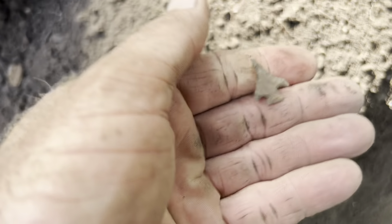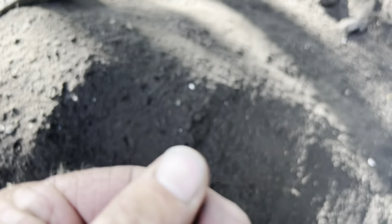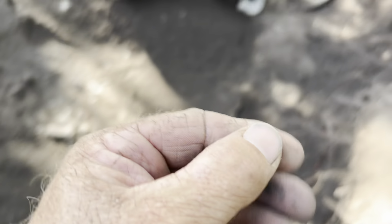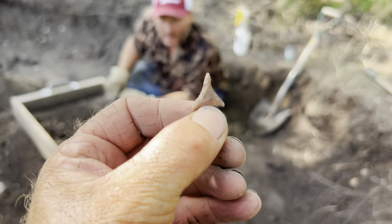Thank you, Lord, for letting it sit right on top for me. Oh, my goodness. And I'm glad I looked before I sifted. Yep. That is so freaking cool. It would have been buried. Look at that. That almost looks like a tiny drill.